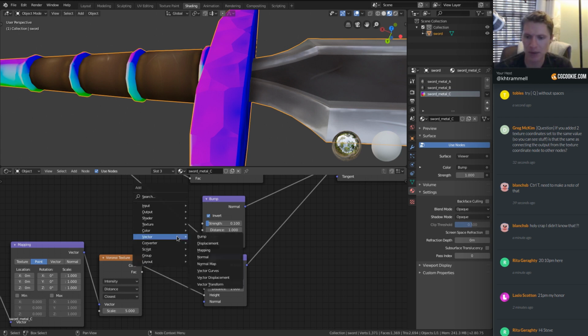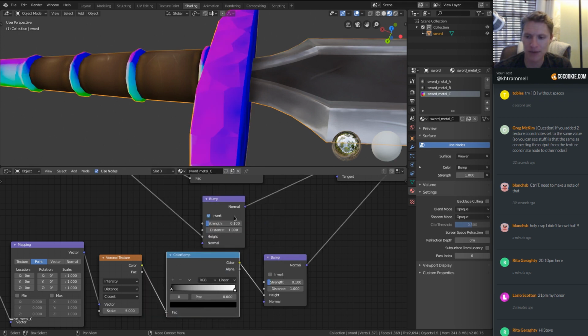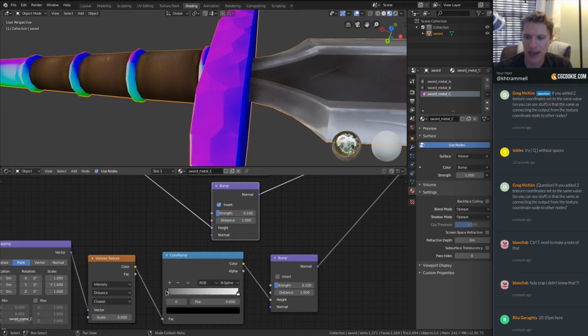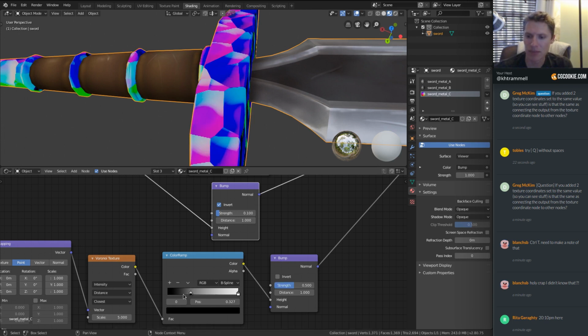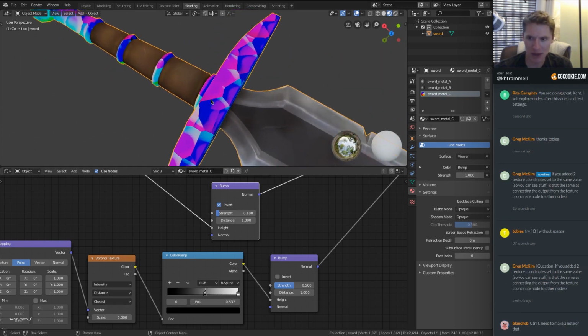And to do that, I'm going to add a converter color ramp before the bump, but after the Voronoi, and then change the interpolation to B-spline. And now when I drag the black flag up, you can see that the bowl, let me increase the strength just so you can see it. The bowl at the bottom kind of spreads out and softens. All right, so now that's what I mean by bowl, like in the middle of the ridges.